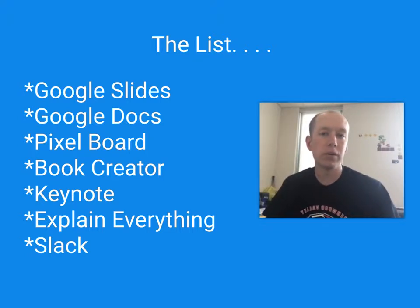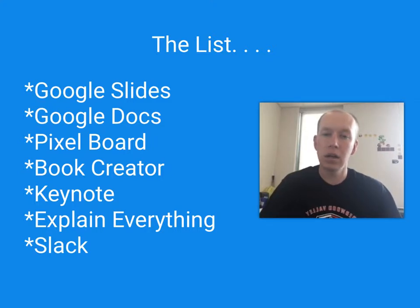Keynote, which is one of Apple's premier apps. We're going to dive into that and how we can use it for collaboration. Explain Everything, which is the program that I'm using right now, has some really good collaboration features. And then the last one is Slack. Now, Slack's going to be a little bit different. That's going to be a place where students can meet and share information, and we're going to see how we can use that to help us collaborate in the classroom.